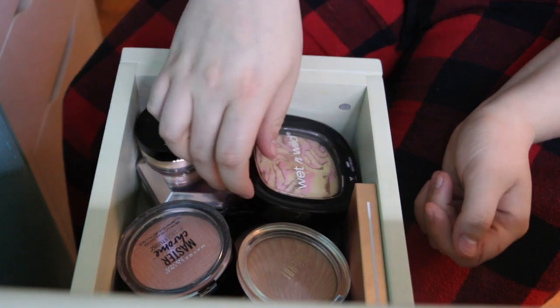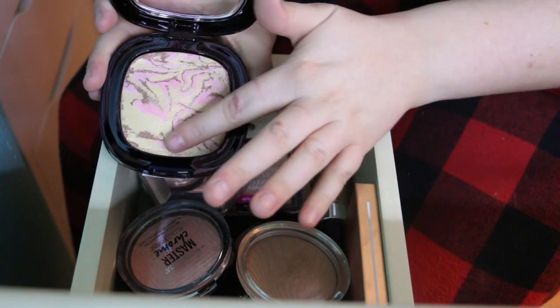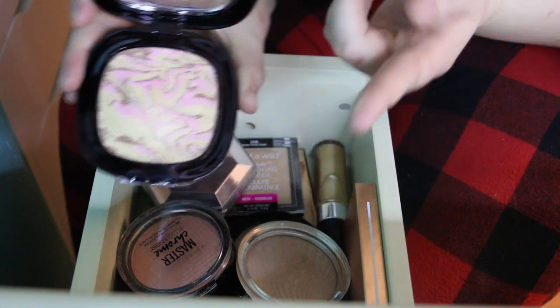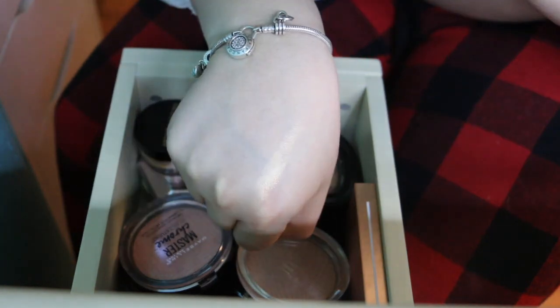I'm gonna go first and pull out, this is the Wet n Wild Boozy Brunch. So this is what it looks like and it's huge. It is actually more of a super yellow gold highlight and you wouldn't think it looking in the packaging, but that is what it looks like. It is super beautiful.